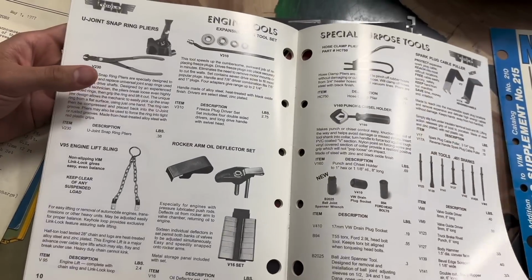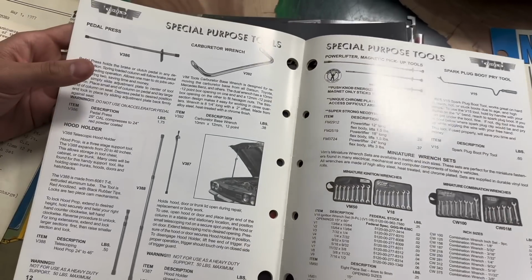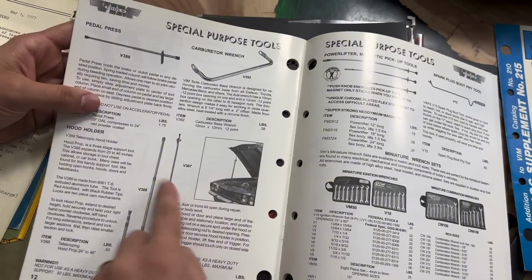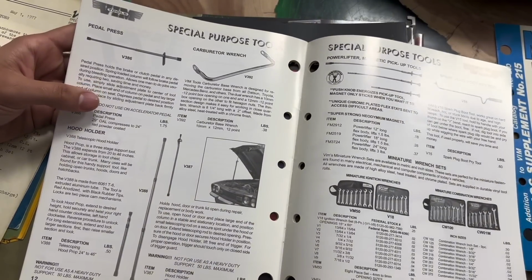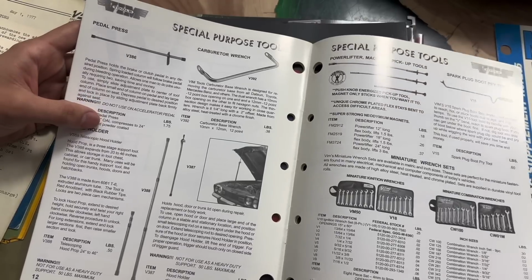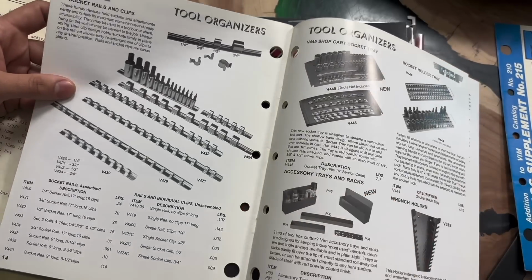We still have them, I don't know if I have one in stock, actually. If you want one of those carbon scrapers, it's part number C1. We still got these bad boys. V387, the hood props. Yeah. Those are still a good selling product. They're a huge selling item. Yeah. We sell a lot of those. And the V388s, the combination wrenches. We have all of these wrenches still. Those miniature wrenches.